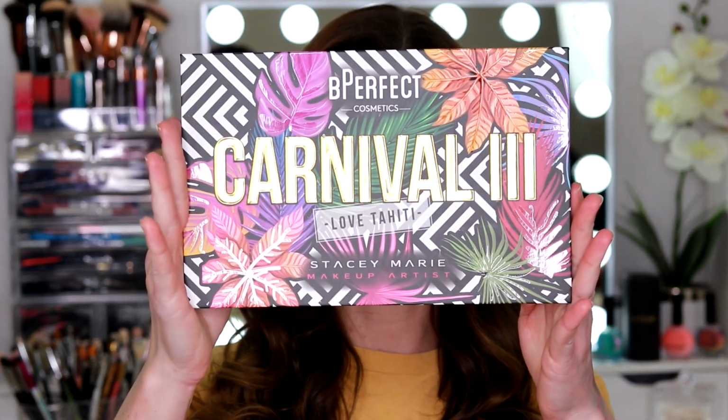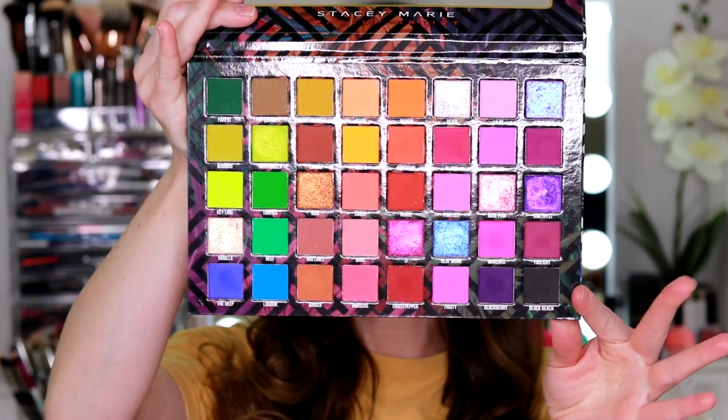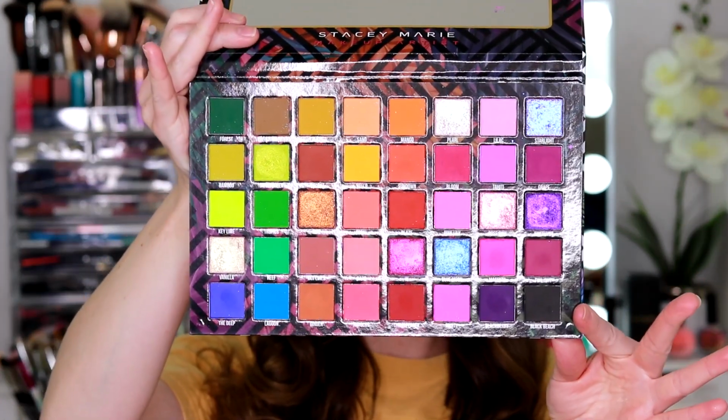So about a month and a half ago, I received the BPerfect Carnival 3 palette. And I was so excited to get this, and it took quite a while to get to me. That's what the inside looks like there in case you haven't seen it yet. Stunning palette, gorgeous, bright, vivid colors. But anyway, it took a while to get to me, and when it finally did, I just wasn't as excited to use it anymore, which is crazy.